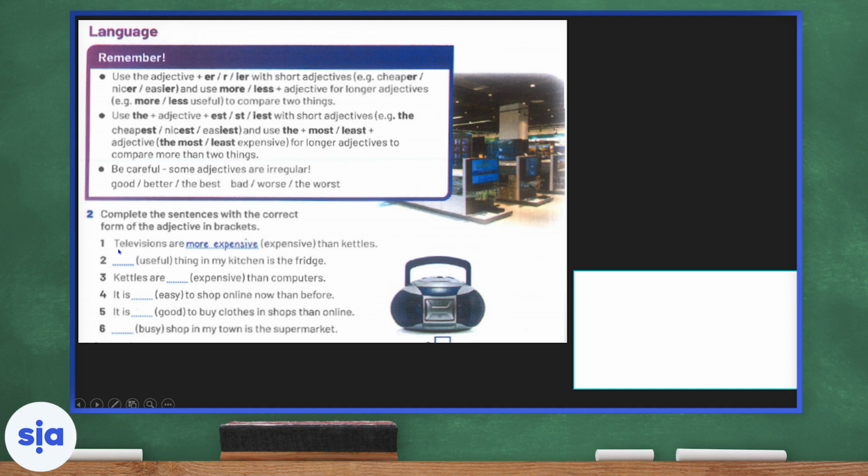Number 1 is already done for us. Let's read it together. Televisions are more expensive than kettles. Why did I use more expensive? Because I'm comparing the televisions to the kettles, which is two things being compared.